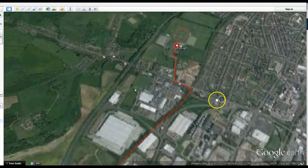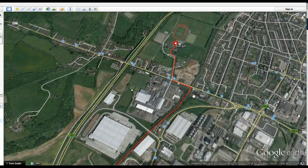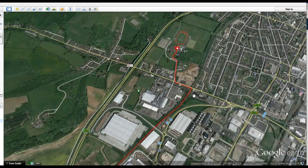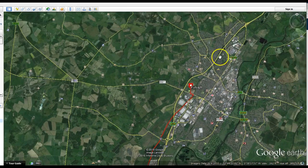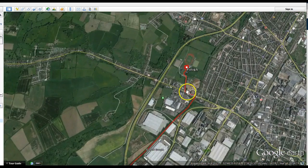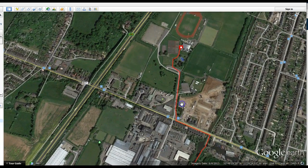Now obviously the important thing to do is once you do get to Burton-on-Trent, make sure you do get off the canal at the right place, because otherwise you're going to end up in the wrong town or city. So get off at the right spot and make your way back along the drive and through to us at the finish.